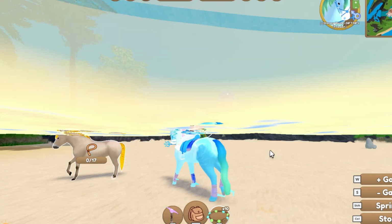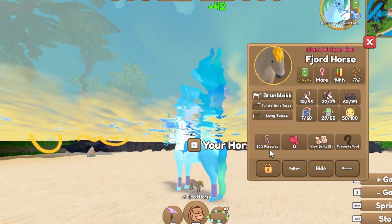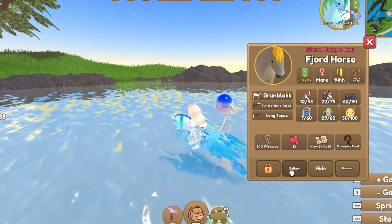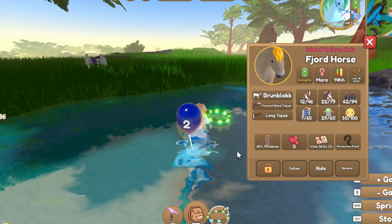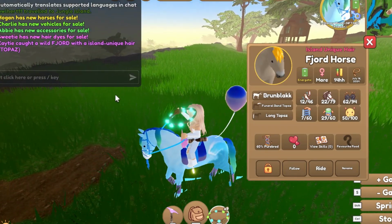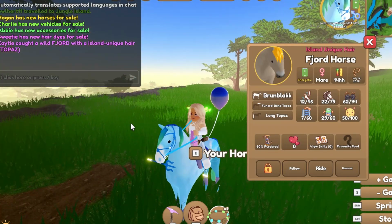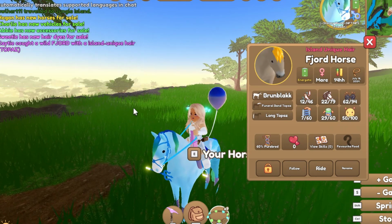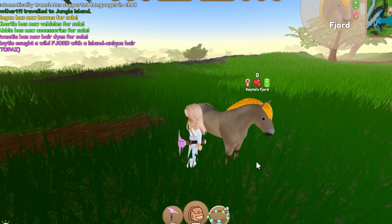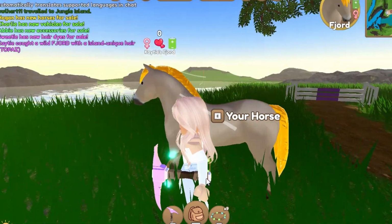Fjord Island unit pair. Oh my god. Wait, oh my god. Oh my god. Oh, I've been wanting a Fjord Island unit pair for so long. I finally caught one. Oh my god.